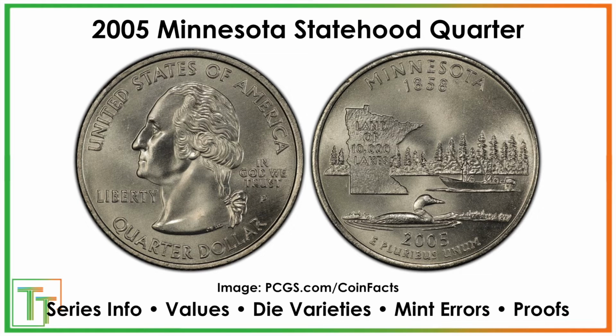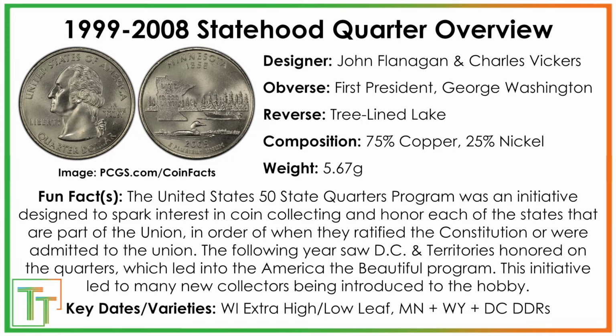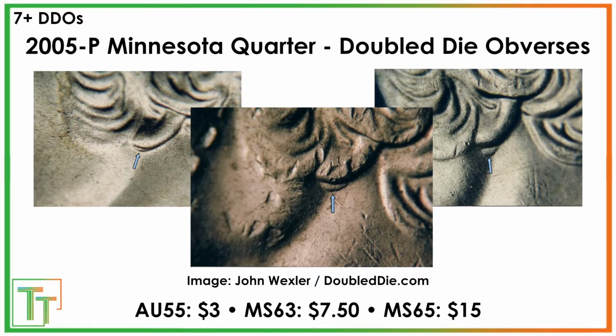So let's start on the Minnesota statehood quarter. There is so much to talk about here, and I've clumped a fair amount of it. You can pause for more info, but in terms of the coins that are going to be worth more, the front of the P-Mint Minnesota quarter is surprisingly super saturated with a bunch of really cool varieties that you can look for. There's a lot of coins where you have more minor doubled ears, but in the Minnesota case, there's a few double die obverses that are super prominent, with clear protrusion like the one in the center here, as well as on the right, where there are very, very clear second ears sort of underneath and earlobes that are probably going to be worth in the range of $3 to $15 or $20.